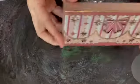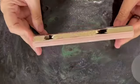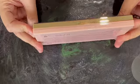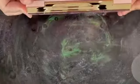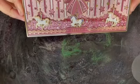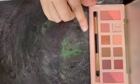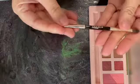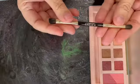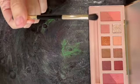Next, we will have the carousel palette. Let's take off this. If you see, the glitter in there moves. It is really cute. All right, nice big mirror. It does have a sticker over it so we don't get blinded. This is very pink, not my favorite, but does come with a little brush. One end has a flat end and the other one would be a crease brush. I already got glitter all over myself.